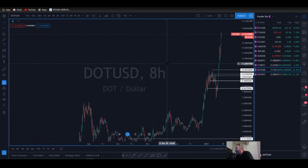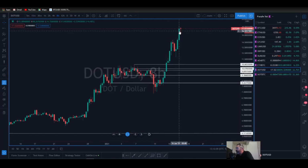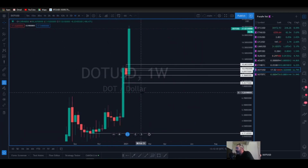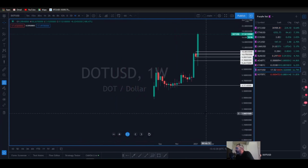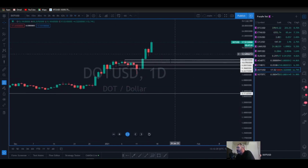DOTUSD has broken out. I mean, we've been watching this all week in the CTM chat room. This thing is, man, it is powerful. You even came down, made a retest, found higher low support, and see ya. Let's see what this thing looks like. Oh, yeah, massively. This is like one of the best looking crypto charts there are, in my opinion. I've looked at a lot of crypto charts. This is one of the best ones that I have seen. This thing is just non-stop, man.